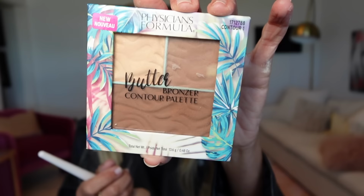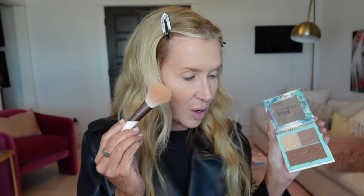And I went downstairs and got this palette. It is the Physicians Formula Contour Palette. This stays with me all the time. This is right down there with the high-end makeup. I use it a lot for eyeshadow too, but for sculpting today, I'm going to use this color. And do I want this brush or do I want, let's try this brush. It's very pigmented, so I'm going to blend it out on my hand.